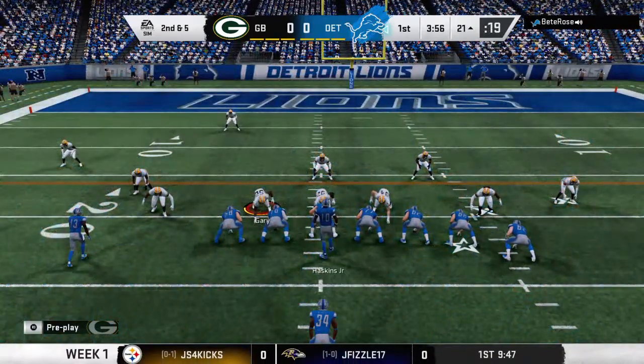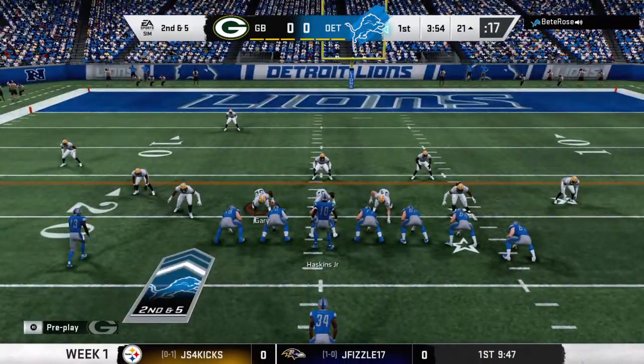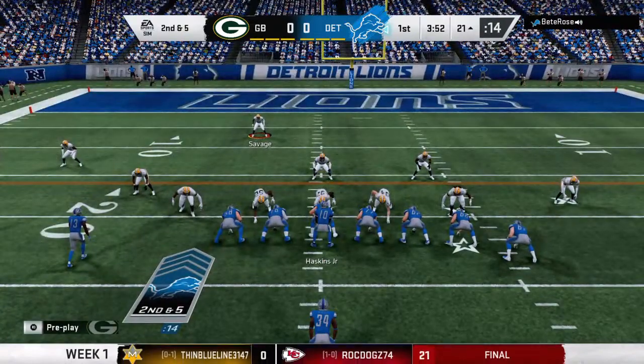After the pickup of 5, here's 2nd and 5. I'm here all day. Check 3, check 3, check 3.